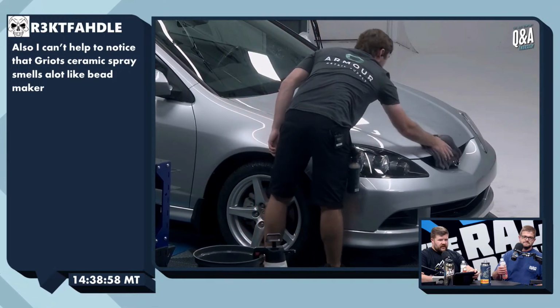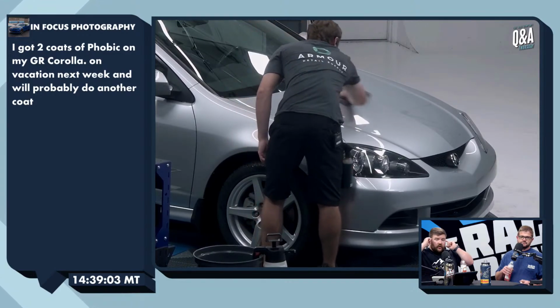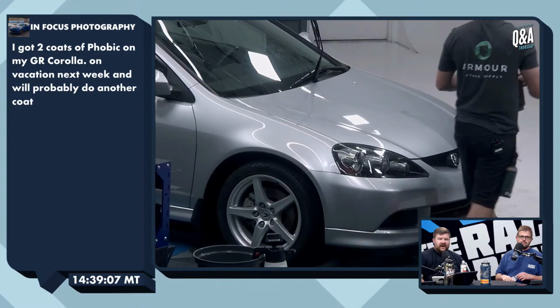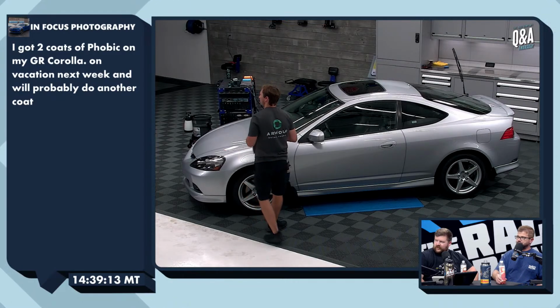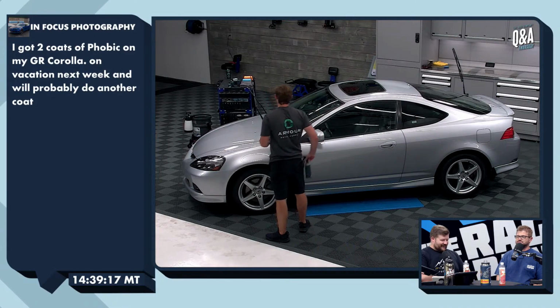Then I've got, in Focus Photography, I got 2 coats of Phobic on my GR Corolla. Nice choice. Jimmy would be proud. On vacation next week, and we'll probably do another coat. Is that possible, Bradley? Should he be doing that many coats, or is that okay? Have fun. Do it. Have fun. Okay. Double the fun.